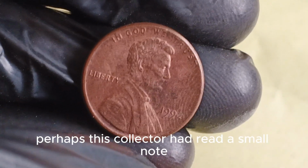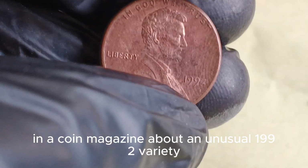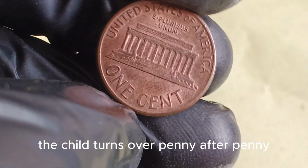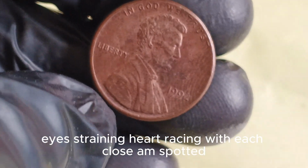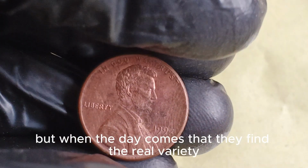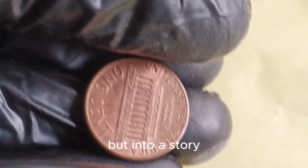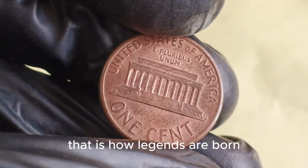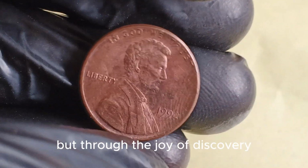Perhaps this collector had read a small note in a coin magazine about an unusual 1992 variety. Night after night, under a desk lamp, the child turns over penny after penny, eyes straining, heart racing with each Close AM spotted. At first it might seem like a game, but when the day comes that they find the real variety, that penny transforms not just into money but into a story that defines their passion for collecting for the rest of their life. That is how legends are born, not only through rarity, but through the joy of discovery.